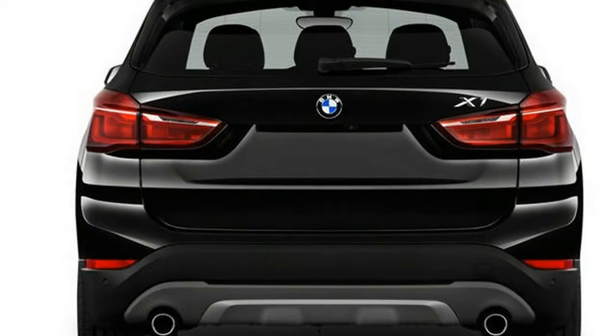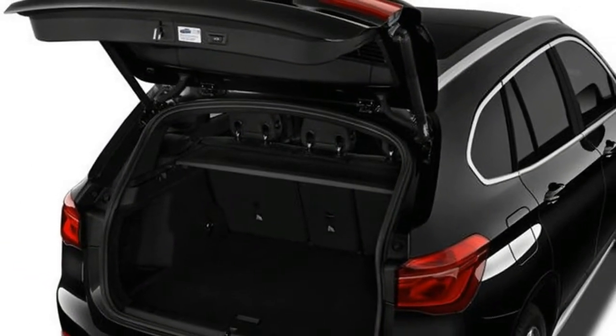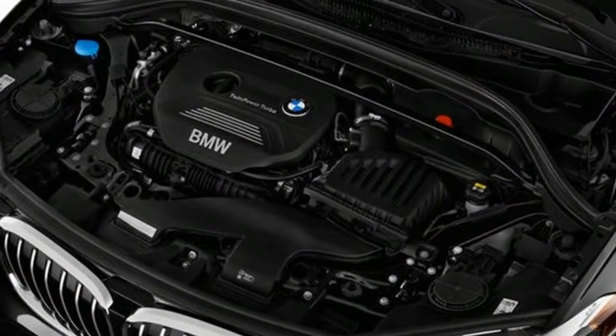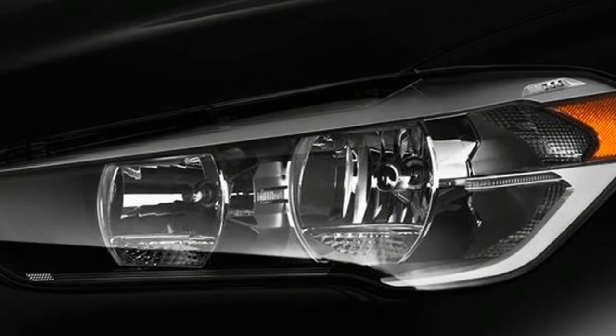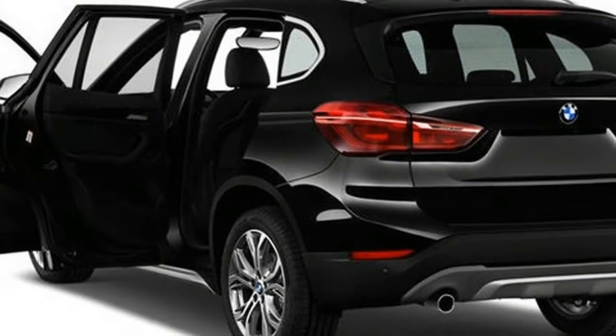The X1's LATCH child seat connectors are pretty easy to find and use. Hardware includes 3 upper tethers and 2 sets of lower anchors, and there's enough room in the rear seat for 2 child safety seats. For the most part, the X1 feels first class inside.